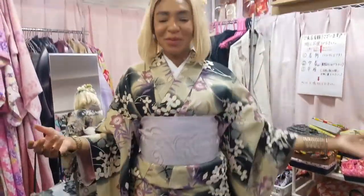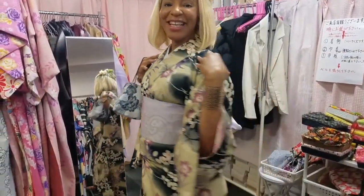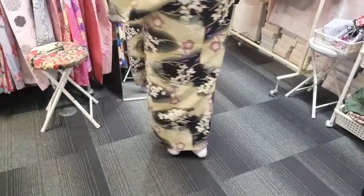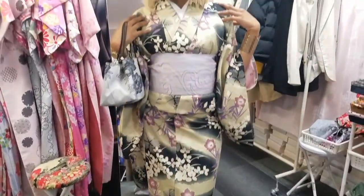I chose this beautiful kimono. I like the color because it matches my hair. And look at it. It's nice. Very nice. Yes, it is.